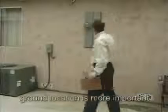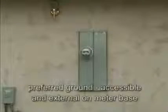The ground location is actually more important. The ground block has to be within 20 feet of the ground source. You can remember it this way. Ground rules. The preferred ground source is the one that is accessible and is external on the electrical meter base.